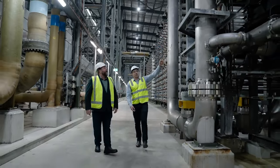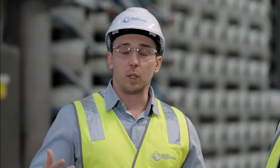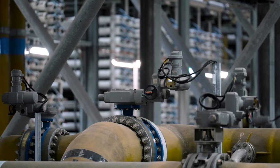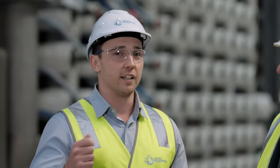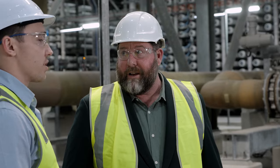This energy system here... Now, we know how dams work. What about desalination? In this building, we have high pressure pumps that are running at about 60 bar or 600 metres of pressure. So I take it that's a lot of pressure. It's a lot of pressure. Okay. So if we held your garden hose here, the water would go 600 metres up into the air. Oh, that's a lot of pressure.